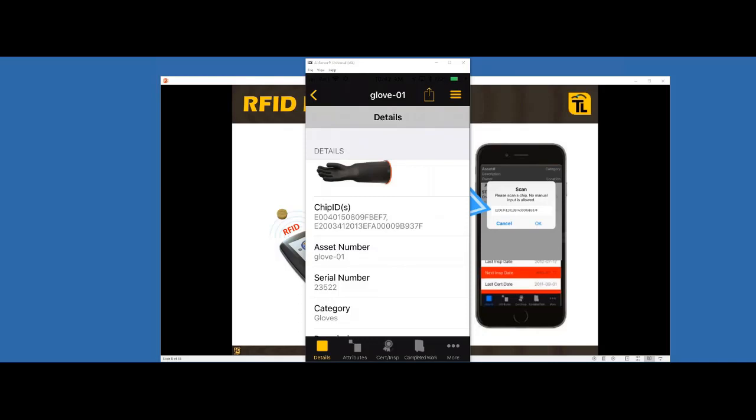Anybody else? I'm happy. Go ahead. I would just echo what Tom's saying. If you're concerned about reliability of reading the tag, if you're concerned about recording the inspection information, an RFID system like this will save you untold numbers of hours every year. Thanks, Mike.